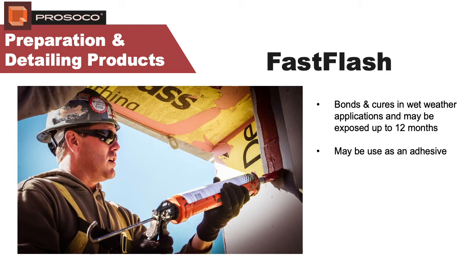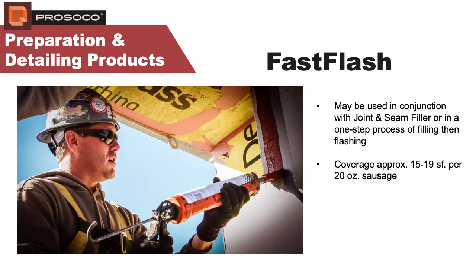It may also be exposed to weather for up to 12 months and can be used as an adhesive for wet setting term bars and brick ties, or for making job site repairs. Fast Flash is commonly used as a fluid-applied transition membrane after fill work has been prepared with joint and seam filler. However, it may also be used for the fill work and then as the transition membrane for a one-step preparation and detailing process. Coverage is approximately 15 to 19 square feet per 20-ounce sausage.